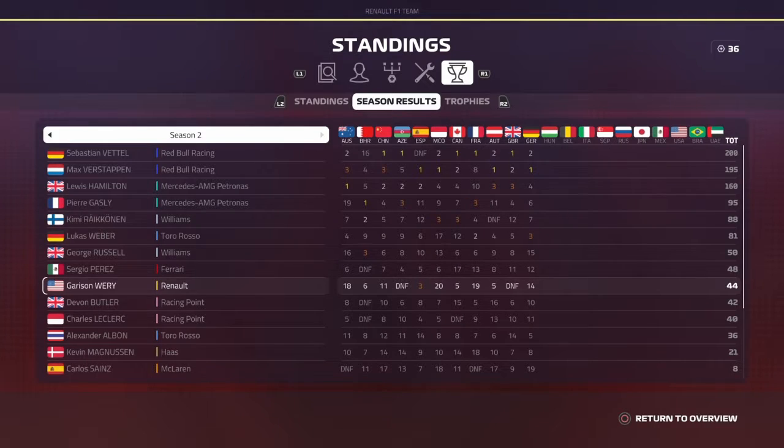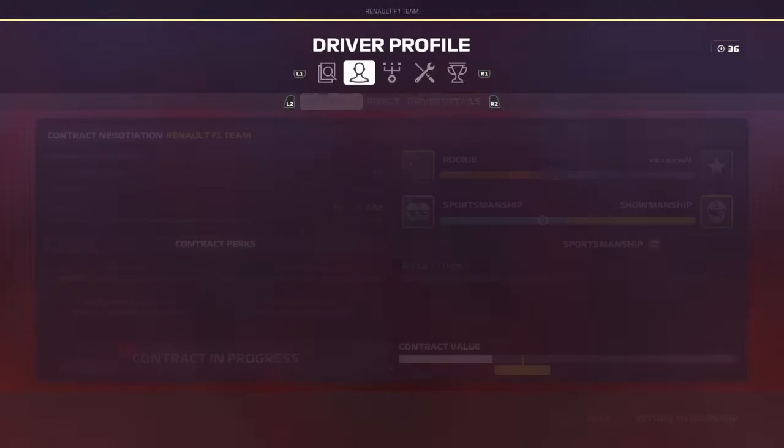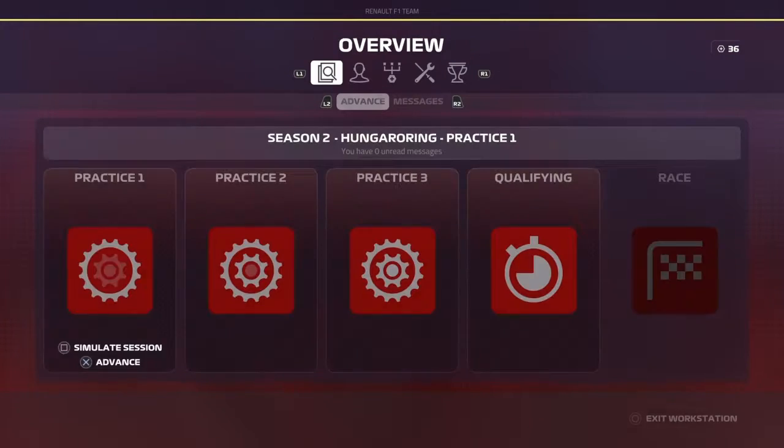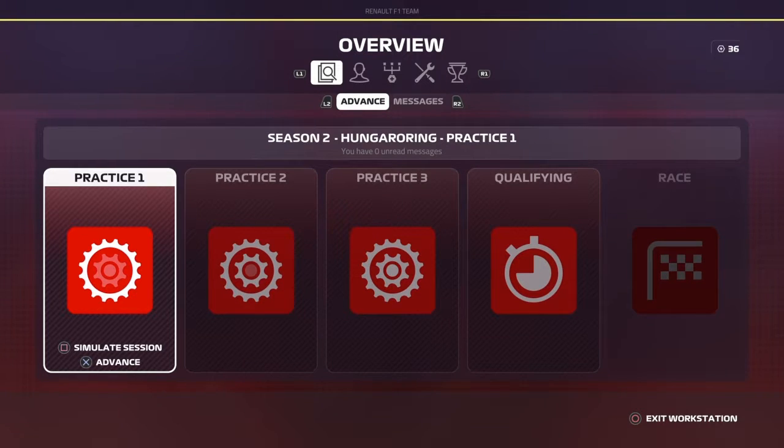We didn't have a good last two races, unfortunately. Hopefully I can turn that around here at the Hungarian Grand Prix, and I might get a potential new contract after this race. If I do, I'm going to lower my qualifying and racing expectations, but increase the perks a little bit, mainly the upgrade time and the development, because I need those upgraded big time. Let me go do my three practices, and let me go qualify, and I shall see y'all at the grid.